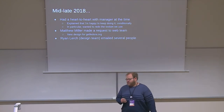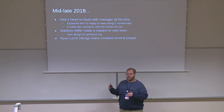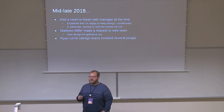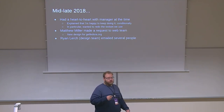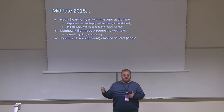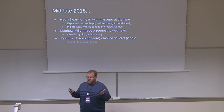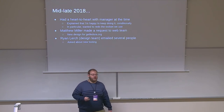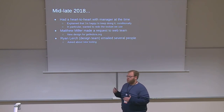Also at that same time, Ryan Lerch from the design team saw that request and started working on the new Get Fedora, the one that we have today. But he also emailed a couple of people internally and externally and said, hey, while we're doing the redesign, should we also look at our tooling? Should we switch to a different static site generator or whatnot? He wanted to open that discussion.